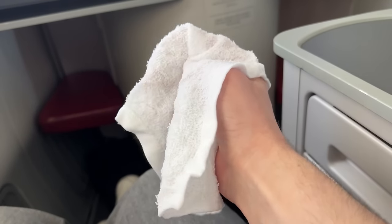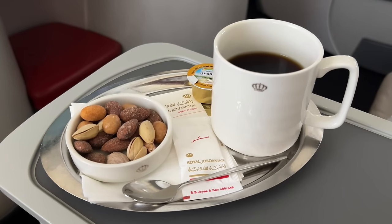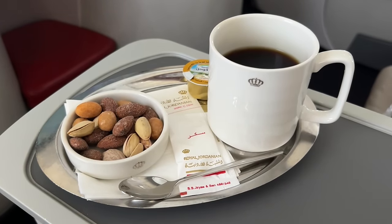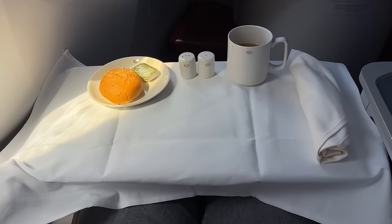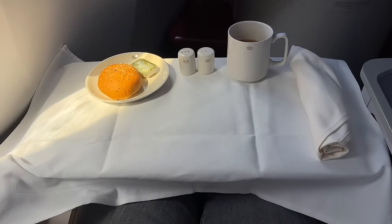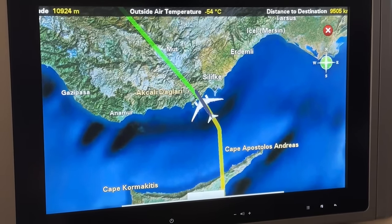The hot scented towels then signified that it was mealtime. To start, we got a bowl of nuts with a drink choice. I chose to go with some Jordanian coffee. Then they prepped the table with tablecloth, silverware, salt and pepper shakers, and choice of bread. Now this is where the meal service began, and I really liked how they did it.